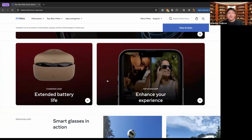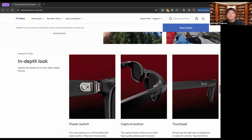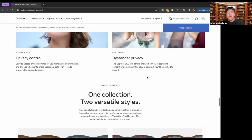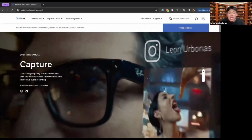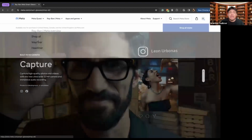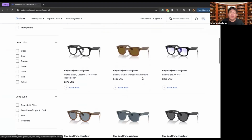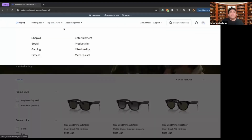It has extended battery life. You get a cool case with it. You get to enhance your experience, and you get to see the Ray-Bans in action as you use these in the world. So this is a cool way of capturing the moment that you're in, as well as something that is stylish and something that is expensive, seeing as it is Ray-Ban. So these will run you roughly $400 for some pairs, but they are useful if you are looking for them.